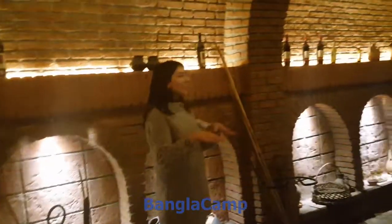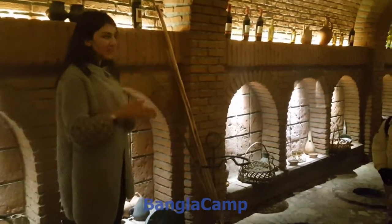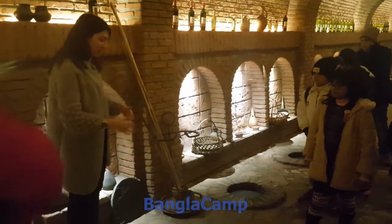Okay, guys, it's a fabric. Qvevri is a big clay pot where Georgian people produce our wine. When we start to put fresh grapes and juice inside to produce our wine, it's important to wash and clean the qvevri inside. This is the technique of how we wash qvevris.